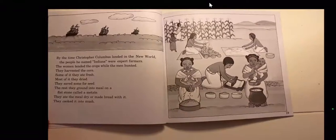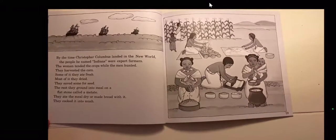By the time Christopher Columbus landed in the New World, the people he named Indians were expert farmers. The women tended the crops while the men hunted. They harvested the corn. Some of it they ate fresh, most of it they dried. They saved some for seeds. The rest they ground into meal on a flat stone called a metate.